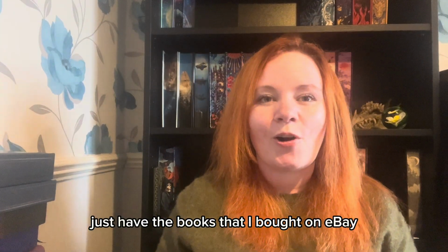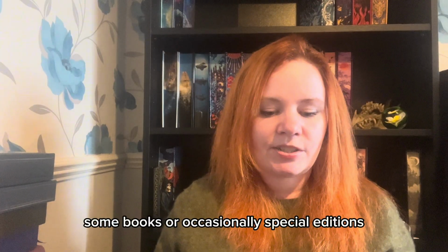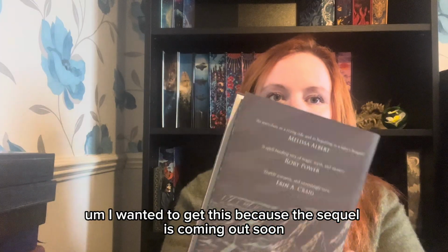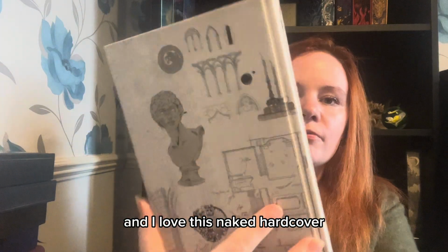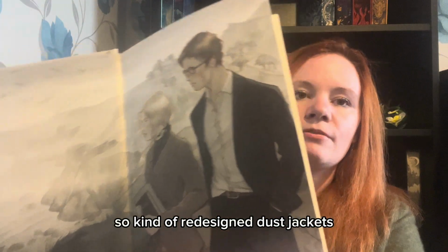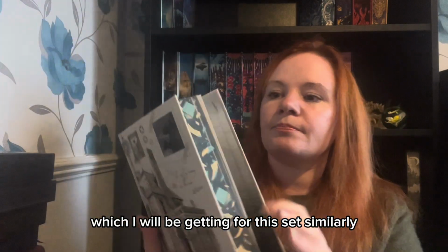I just have the books that I bought on eBay or Vinted that came this month, which most of them are kind of previous sub-books or occasionally special editions, so people will have seen these probably quite a bit before, so I'll just fairly quickly whiz through them. But first we've got the Illumicrate Starling Drowning. I wanted to get this because the sequel is coming out soon and coming up for pre-order, and I love this naked hardcover. And they're also offering some redesigned dust jackets with it, which I will be getting for this set.